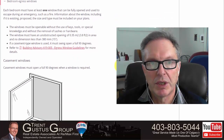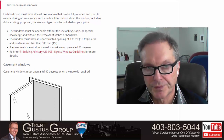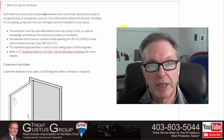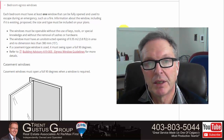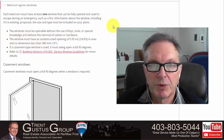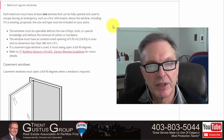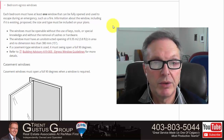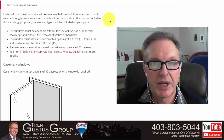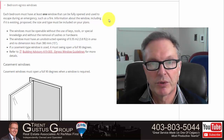Now, egress windows. We all know we've heard about this. I've actually done some research into this, and of course you don't need egress windows in the living area. You just need them in the bedrooms, right? So the bedrooms have to meet the specifications here. I did some research with a window company that cuts windows in concrete. They told me about $2,600 a window, including the window, the cutting, the corrugated or galvanized window box attached to the wall, the drain, the crushed rock, and everything else.